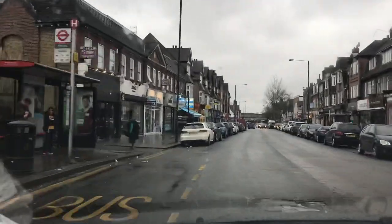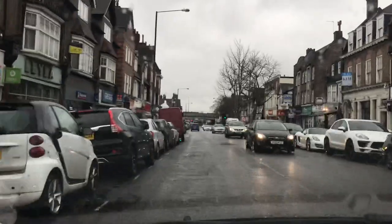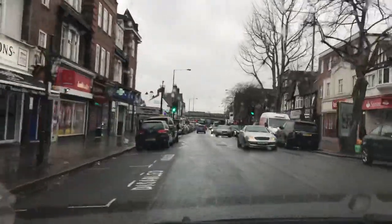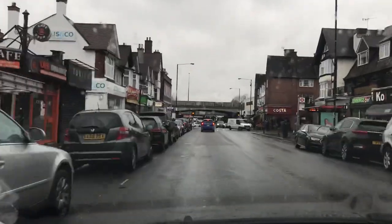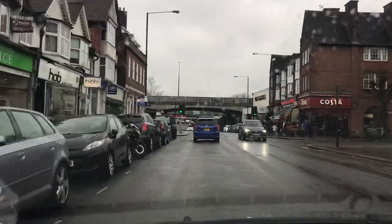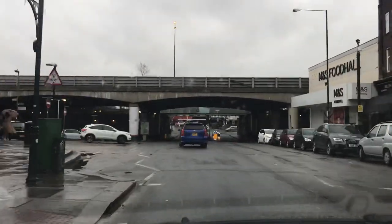Right, so again, no need to accelerate hard around here because a lot of people make some sudden movements here. Mill Hill Broadway is a little bit busy. Your wipers, increase the intermittency, mate. Right, coming up to a roundabout, which we said is the M&S Mini.